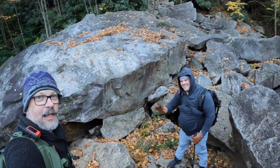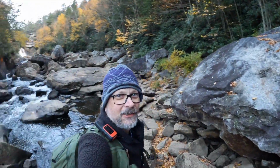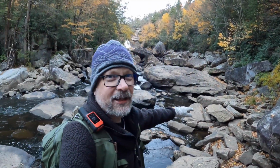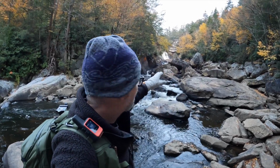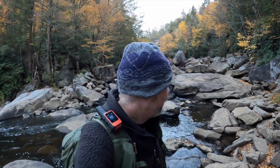So we made it down to the canyon base. Joe's still alive. Still alive. So now we're trying to get closer to the falls. Last trip here, we made it to that big rock. We're gonna try to push on through so we can get some good shots of this fall. So we'll see you at the other side. Let's do this.